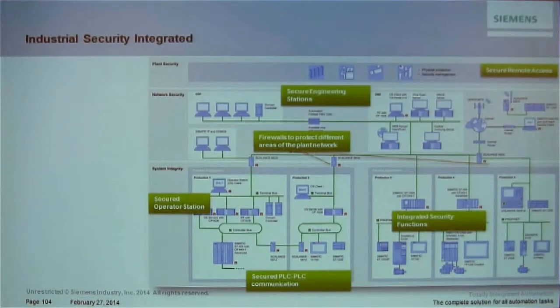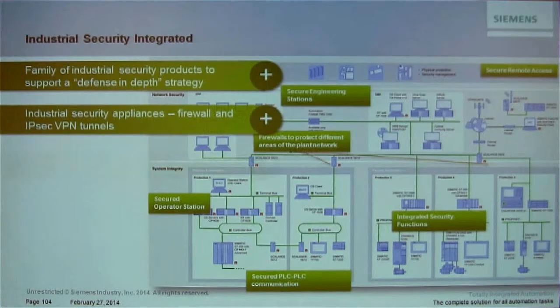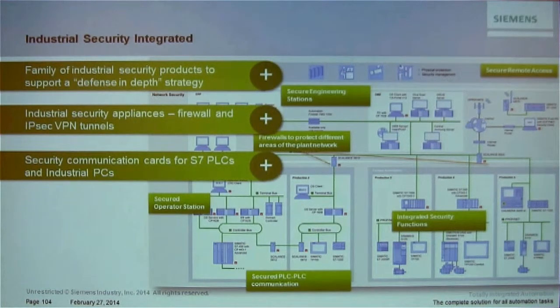So going back to security, we have an entire portfolio for not only being secure, but at the same time being flexible. All right? Wireless over secured PLC to PLC communication, operator stations, firewalls to protect access, VPN tunnels, security communication cards, CP cards that slide seamlessly into our S7-1500s or most of our PLCs.